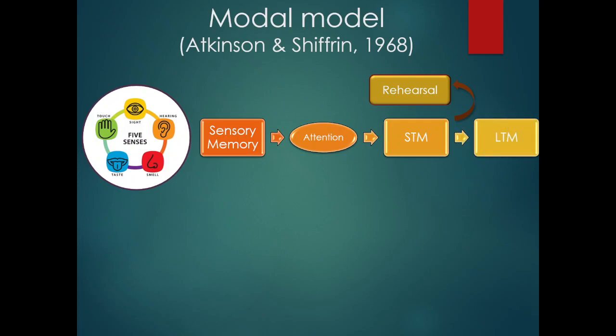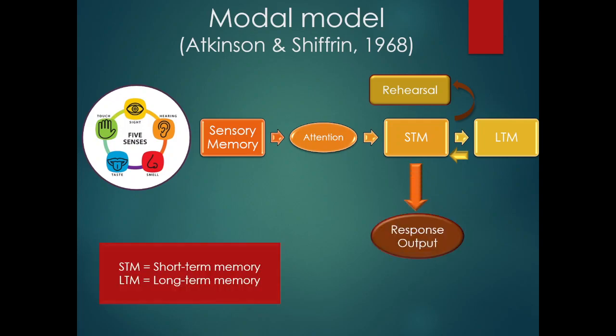Information that's processed well enough, and there's a lot of different ways to process it well, and we'll talk about that as the chapter goes on, information that's processed well enough will get transferred into long-term memory. I have a little key down here at the bottom for you. Hold on, I thought it was going to pop up earlier. STM, short-term memory, LTM is long-term memory. So if you process it well enough, it'll transfer to long-term memory.